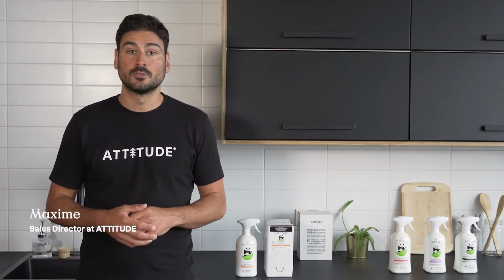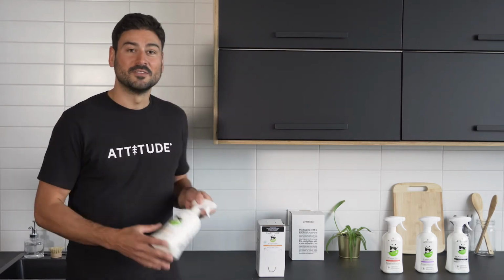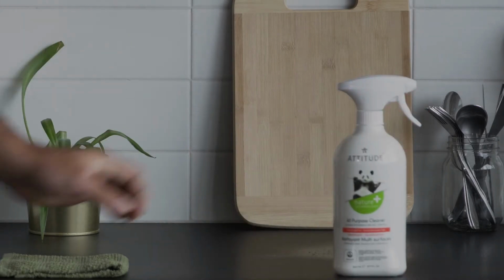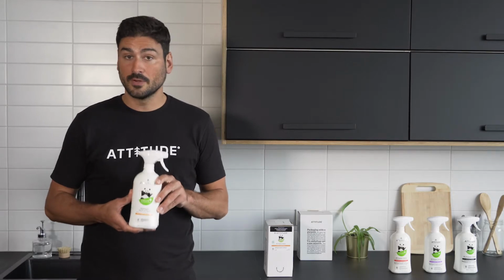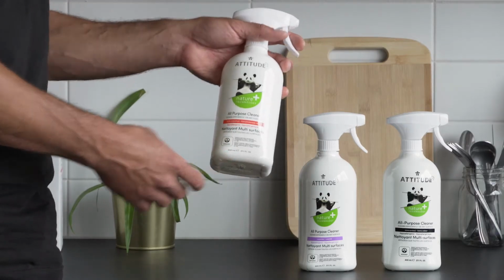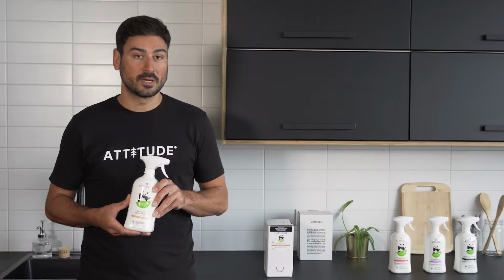Today I want to introduce you to one of the best sellers in our household essentials and one of my favorite products, the Nature Bliss All-Purpose Cleaner. It's available in 3 fresh scents like citrus zest, lavender, and pink grapefruit, and also in a fragrance-free option designed for people with skin and fragrance sensitivities.